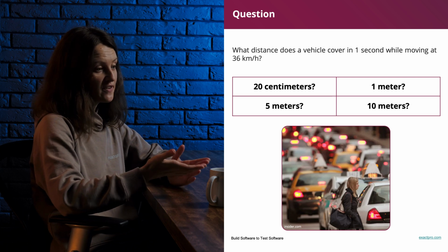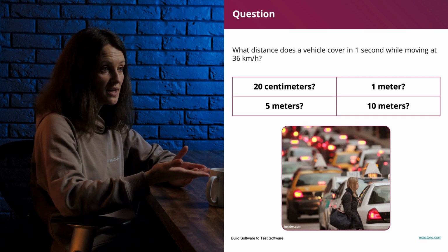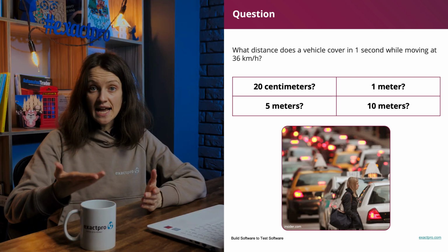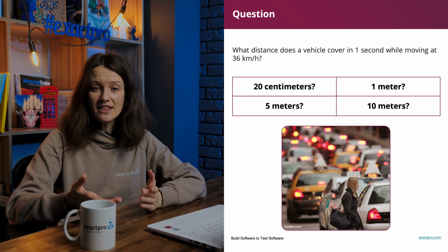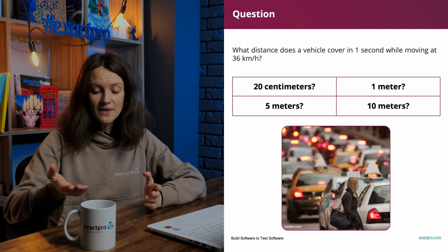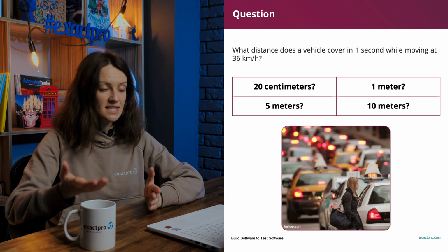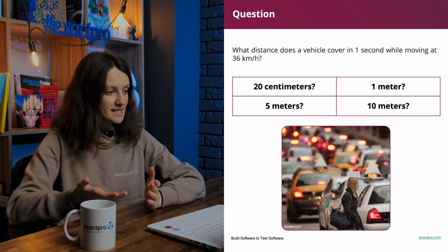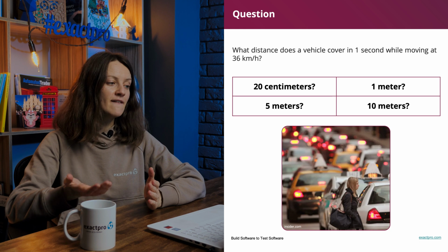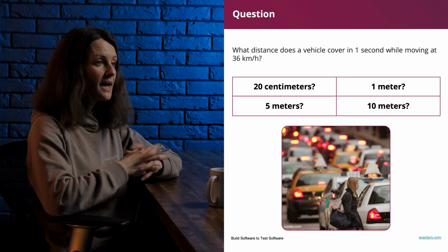Let's say a car is moving at the speed of 36 kilometers per hour. What distance would it cover in 1 second? Now, I understand that 36 kilometers per hour is not that high a speed, even for city limits, let alone a highway. But let's just imagine that we are traveling at this speed. So what would be the distance covered by this car in 1 second? Is it 20 centimeters, 1 meter, 5 meters, or 10 meters? Take a second. It's quite simple.